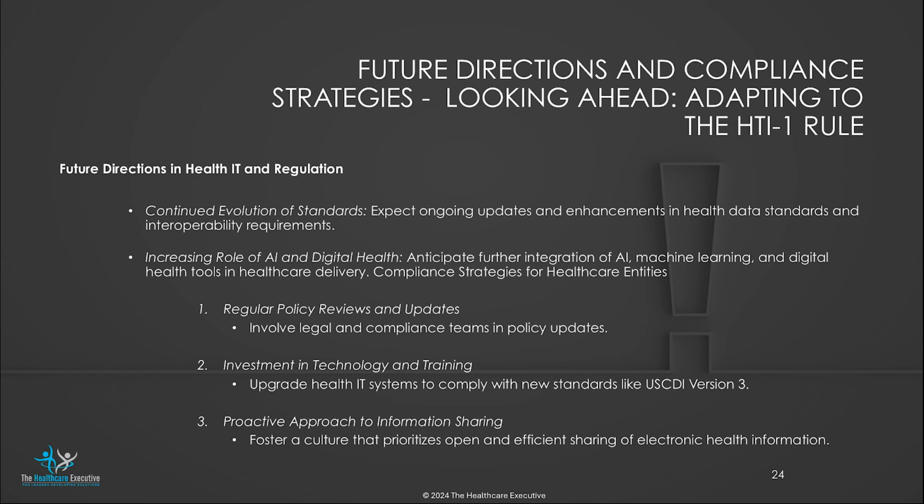So as we near the end of our discussion of the HTI-1 rule, it is important to look forward and consider the future directions in health IT and regulation, as well as the strategies for compliance. Firstly, on the future directions in health IT and regulations, we can expect the continued evolution of healthcare standards.